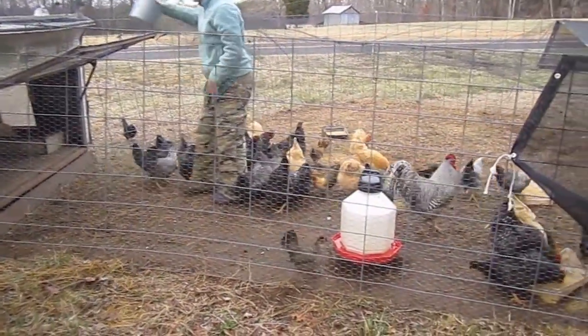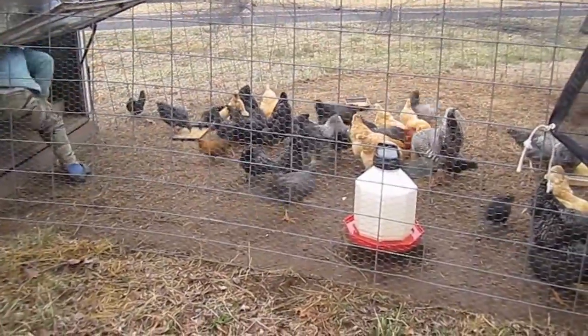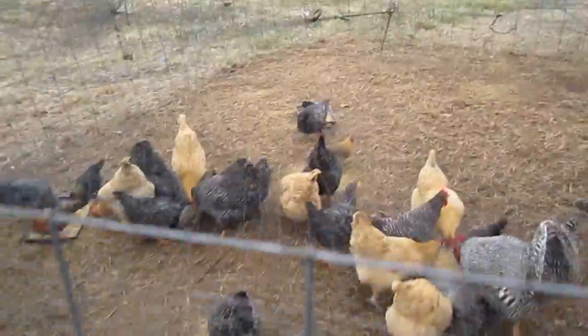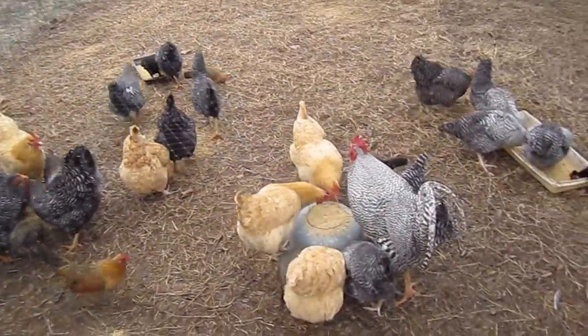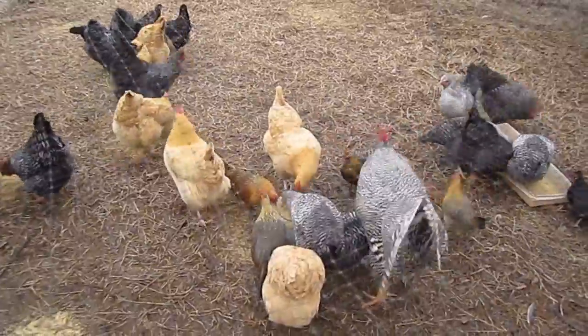And since it's already light, I'm gonna check to see if there's any eggs inside. And there's not, no eggs yet. There should be eggs later this morning or this afternoon. They were ready, they were hungry.